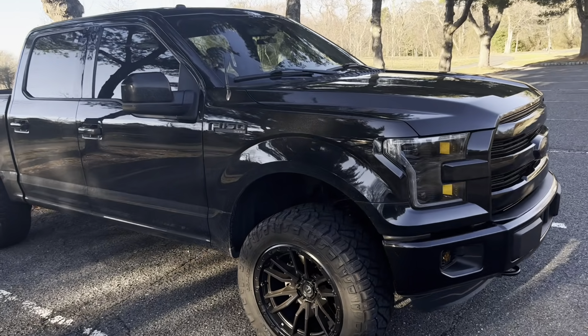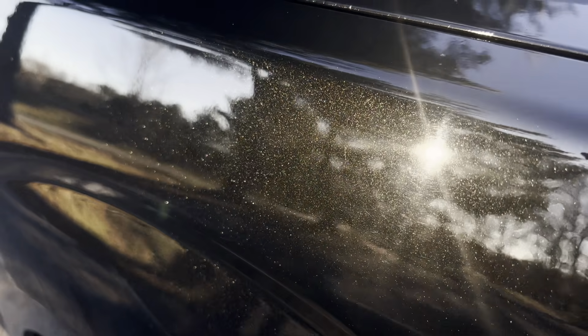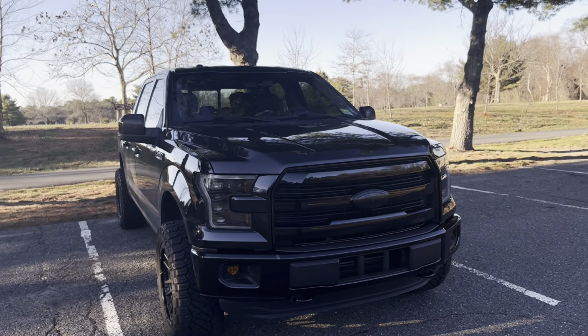It is an absolutely beautiful color. You can see it in the sunlight right here. There is a lot of metallic, a lot of color in there. And it being all blacked out, the way that I ended up going about it, I really, really do enjoy the overall look of this thing.